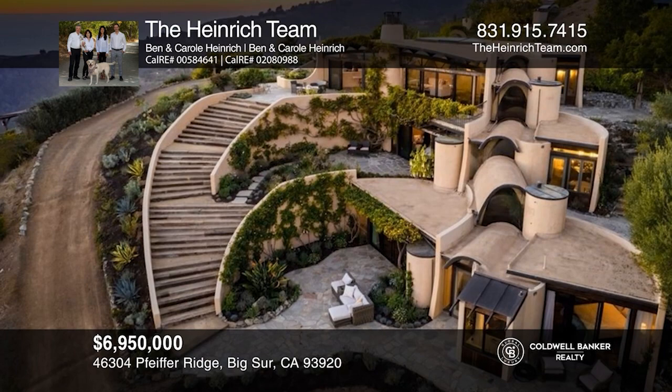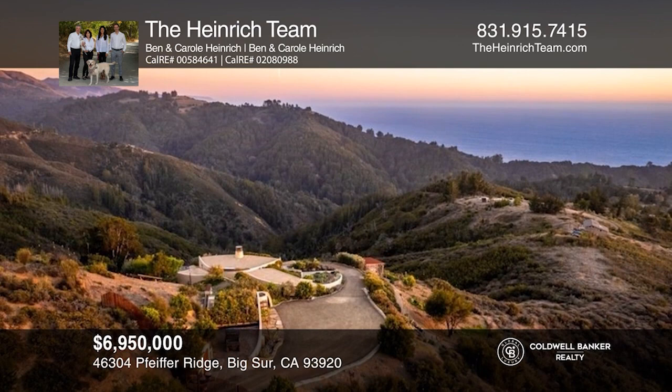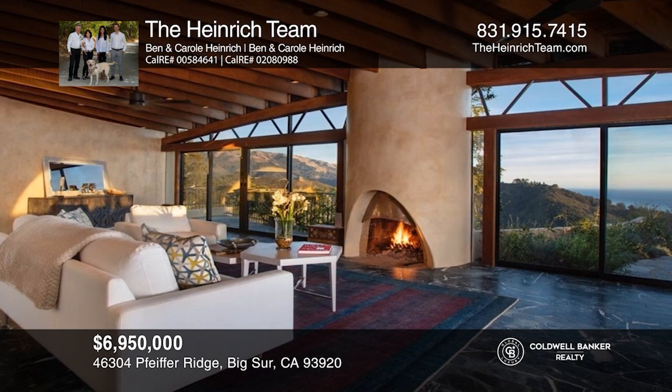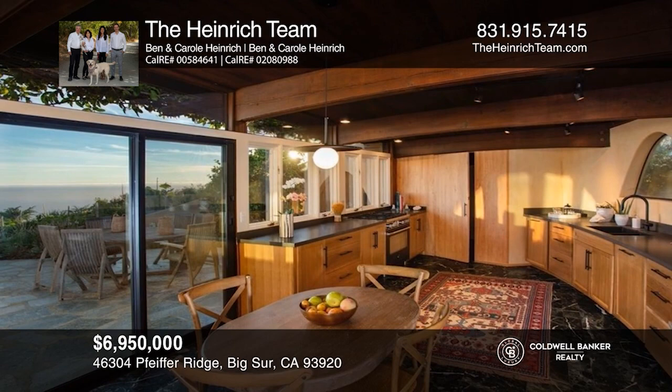Big Sur's stunning Casa Luna was built into the gentle landscape, resulting in 3 levels of indoor-outdoor living, each with ocean and mountain views, adjoining patios, terraces, and gardens. The top-level living room has a massive wall of glass with a fireplace, ocean views, and a lovely garden-to-table kitchen. Call the Heinrich team today for a private showing.